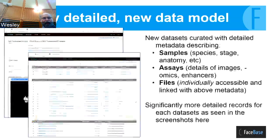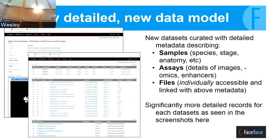Detailed data model. So this is the new iteration model. The reason for doing this is, one of the challenges of FaceBase is we've got so many different types of data collected so many different ways, so many different types of assays. So we need that integrating principle along the same data. And that's what this model does.